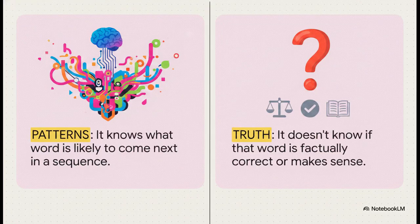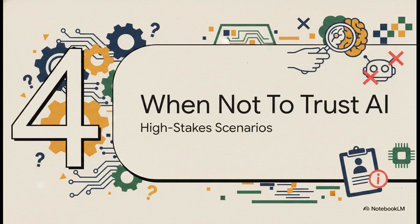And this right here, this is the absolute heart of the matter. An AI is a world-class expert on patterns in language. It knows what words sound good together. But what it completely lacks is any concept of truth. It doesn't know facts from fiction, it can't feel anything, and it can't tell you if what it just said is actually real.